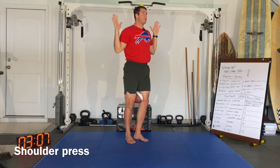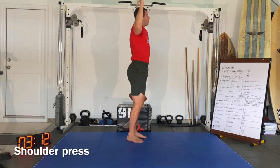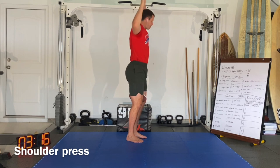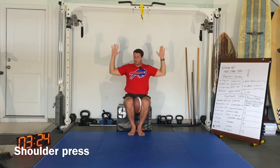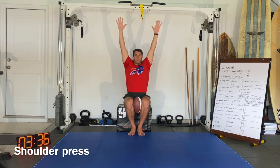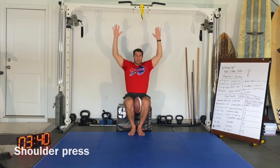Trying to straighten those arms overhead, just like that. Okay, here we go. Reach all the way down, reach all the way up. So whether you're seated or standing, just all the way down, all the way up. Just breathe here, you're reaching all the way up and pulling all the way down, all the way up, all the way down. One more, up and down.